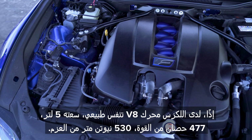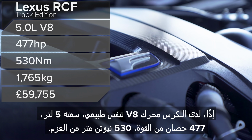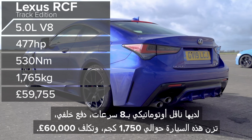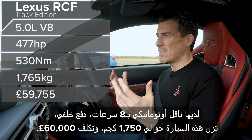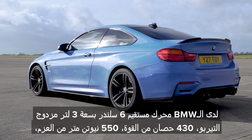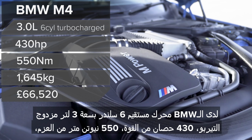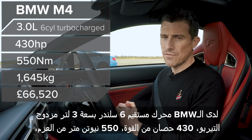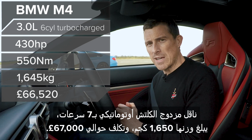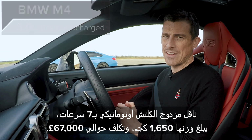So the Lexus has a naturally aspirated V8. It's a 5-litre unit, 477 horsepower, 530 newton meters of torque, got an 8-speed automatic gearbox, rear-wheel drive. This car weighs in around 1,750 kilos and it costs £60,000. The BMW has a 3-litre twin-turbo straight-six, 430 horsepower, 550 newton meters of torque, a 7-speed dual-clutch automatic gearbox. It weighs in at 1,650 kilos and costs around £67,000.